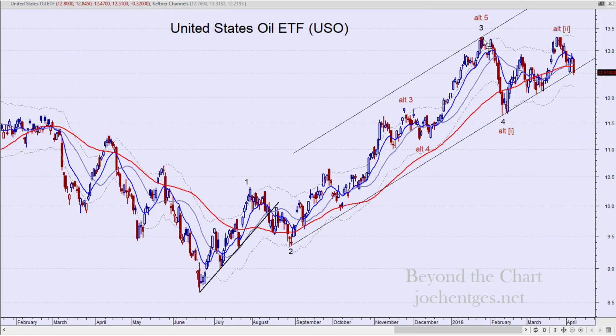Let's take a look at United States oil. It's been in a pretty decent little uptrend here, and actually my preferred count is the dark numbers, okay, 4, 5. I really thought that we had one more move going up here, a 5th wave. But right now we've really struggled. We have not been able to get above that high, and it is literally to the penny right at that high. So we're now rolling over and breaking back down again.